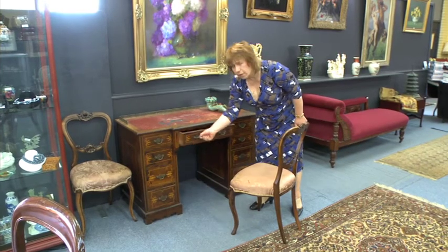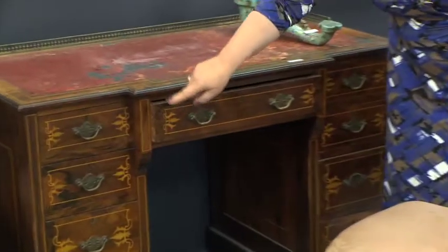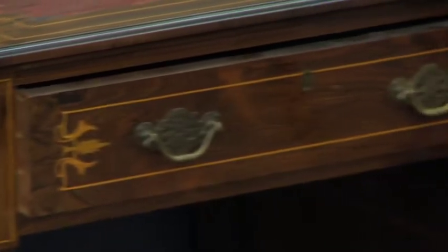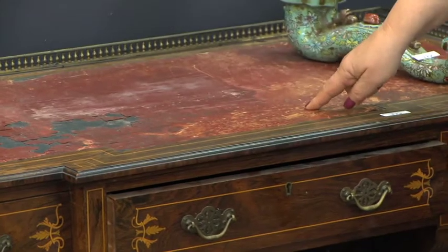It's in actually very, very good condition. Beautifully made. All the inlays intact. All the handles are original. All it really wants is a little bit of a polish up and a new hide insert. And this is a fabulous desk.